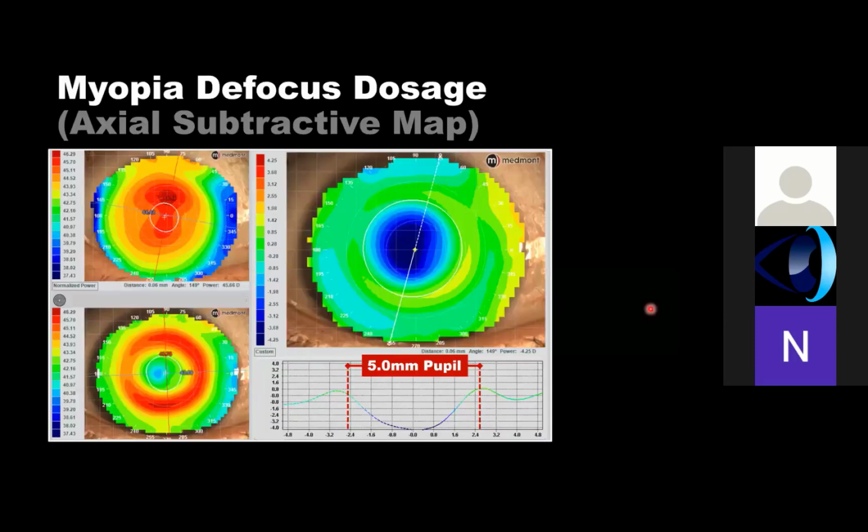And to do that, what you're going to do is go to the Axial Subtractive Map. This is to look at the myopia defocus dosage, or what you might think of as the add power you're creating, or the amount of blur that you're pushing into the eye. So go to the axial map and then look at your cross section of power within the pupil. That would be across this white line right here. What is the most minus and least minus that you have within the pupil?